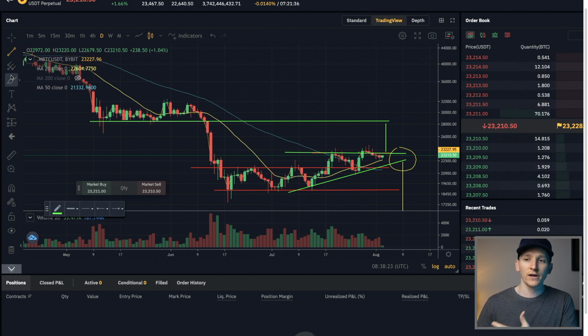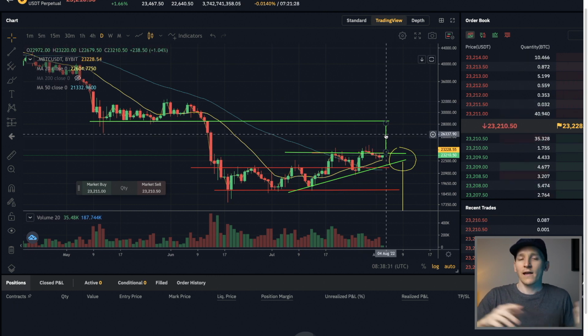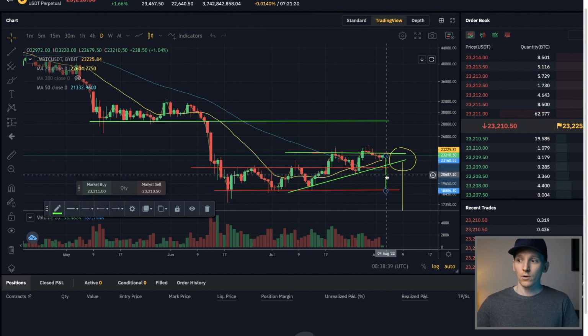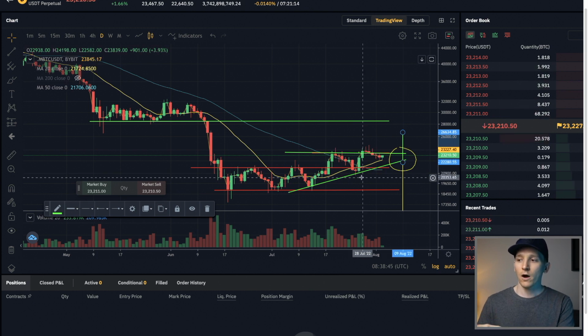Now, if inflation comes in hotter than expected and is high, expect Armageddon, to be honest, because it just means that we're now going into a stagflationary environment with high inflation and low growth, which is just awful in all respects. So expect to test those lows down at 18, 19,000. So this pattern is playing out right now, and it will explode out of this ascending triangle pattern around August 9th or 10th.